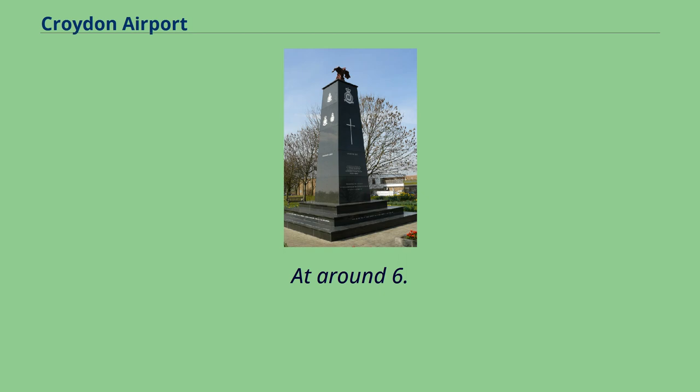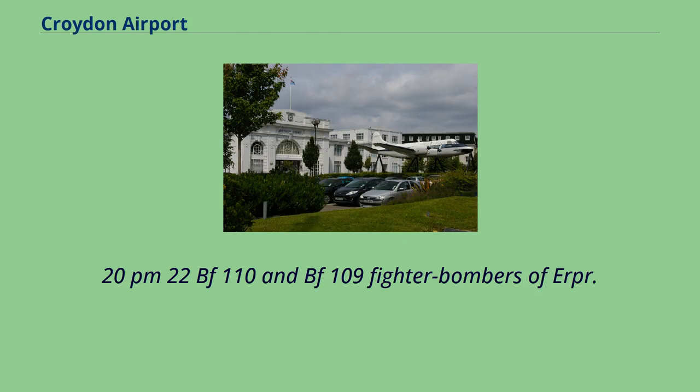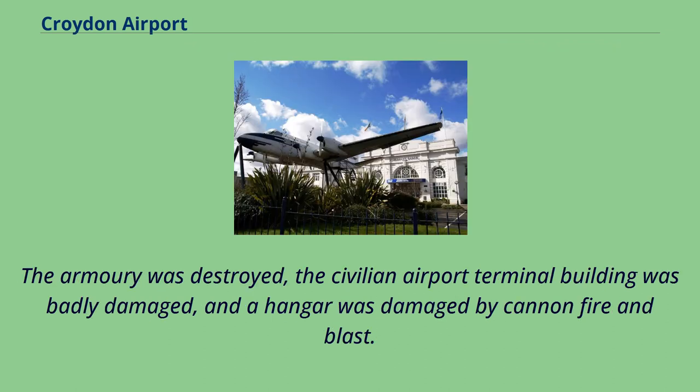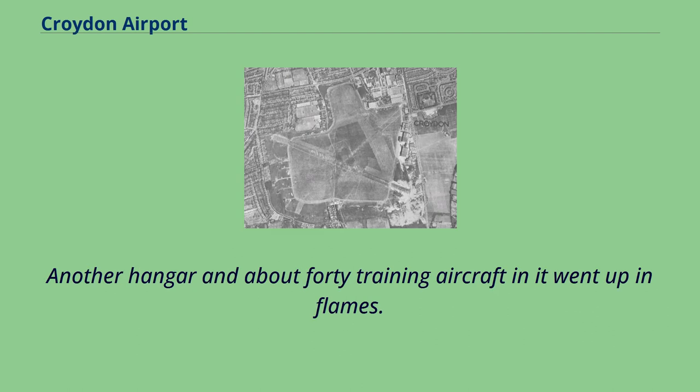At around 6:20 p.m., 22 Bf 110 and Bf 109 fighter bombers of Erprobungsgruppe 210 mounted a final raid of the day, intended for RAF Kenley nearby, but attacked Croydon in error. The armory was destroyed, the civilian airport terminal building was badly damaged, and a hangar was damaged by cannon fire and blast. Another hangar and about 40 training aircraft in it went up in flames.